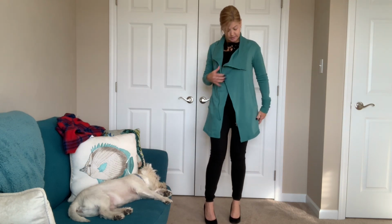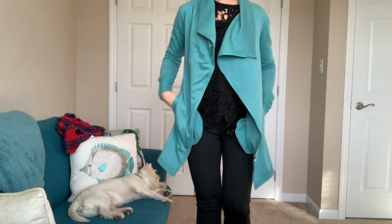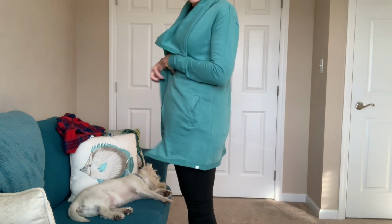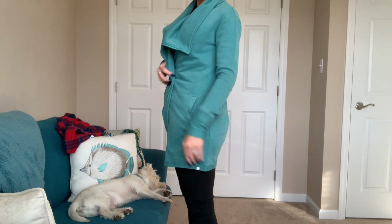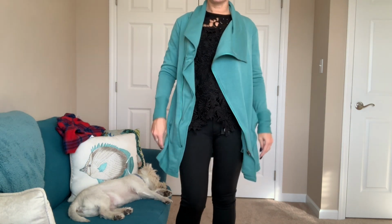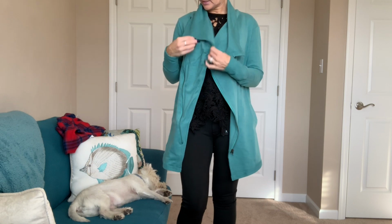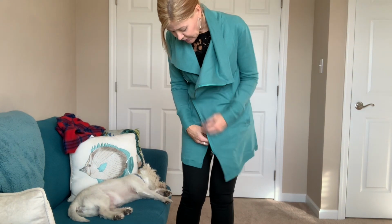So this jacket is very, very soft. Let me tell you that first. It is very, very soft. It does have the pockets on the side. It is very long, so it is covering the tag right there. That's the Caslon tag for it. So it does cover all the way down past my bum. The collar's not too big, which I like, so it's not hanging too crazy. And it does have this asymmetrical zipper.